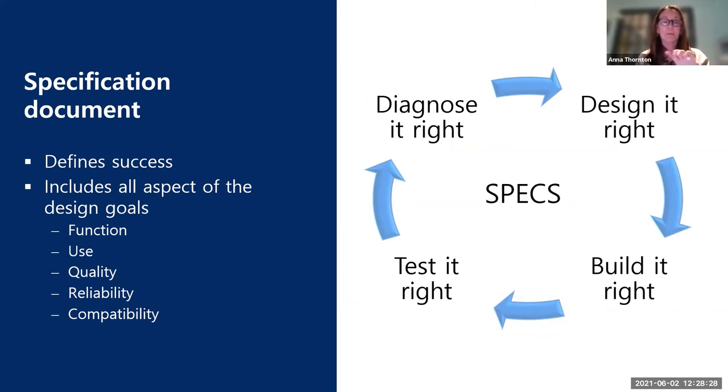Versus, say it's the other way: I spec'd it for 4 and I'm only getting 2. You replace the battery, but if you haven't changed your charging circuitry, you're never going to fix that problem correctly. So you use that specification document to really understand where you are on that. You've got to be able to diagnose it and then be able to design it.